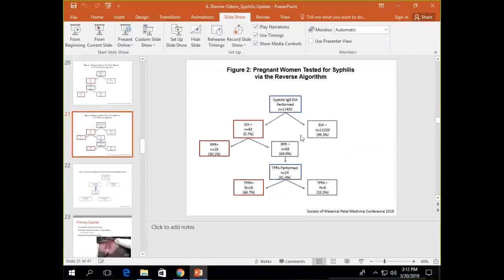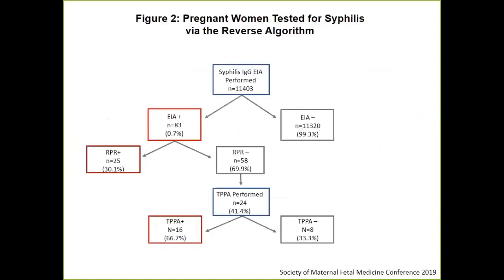Yeah. Okay. So the question is, is EIA less sensitive than TPPA? And the answer is yes. The EIA is the test that's being chosen because the lab can put this on the automated machine. It's the one that's available.